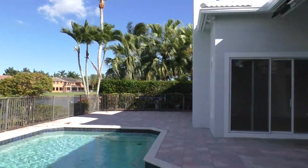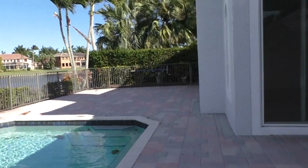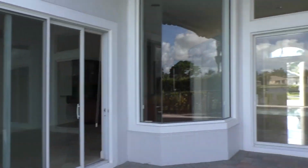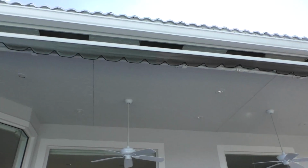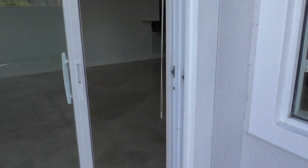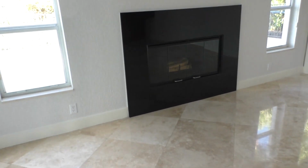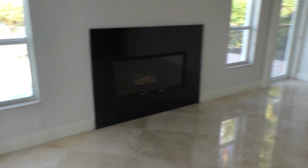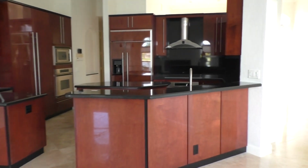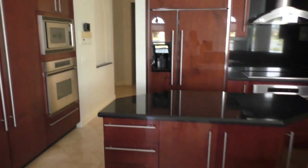Again, the house is updated. All the windows were replaced, in '97 I think, and that's when the new codes came, so all windows are hurricane proof. And when we decide if you want to buy something, for sure we're going to do a home inspection. The fireplace is, for sure, electric, but very nice and attractive. It's a good size kitchen, with glossy wood and Wolf appliances. So the house is done with good taste.